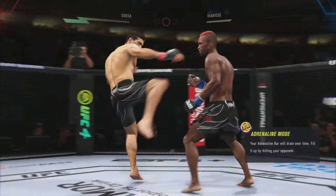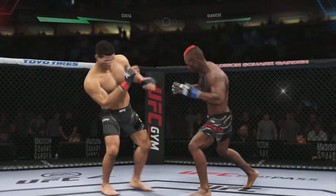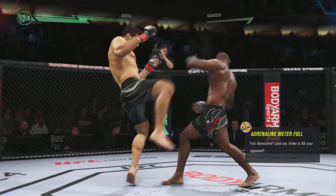Well, perhaps a sign of things to come as he lands a kick there. Nice kick landed by the coach. Hitting his shots pretty well here early, DC. He's doing a great job of mixing things. It looked like it did stun him a little bit.